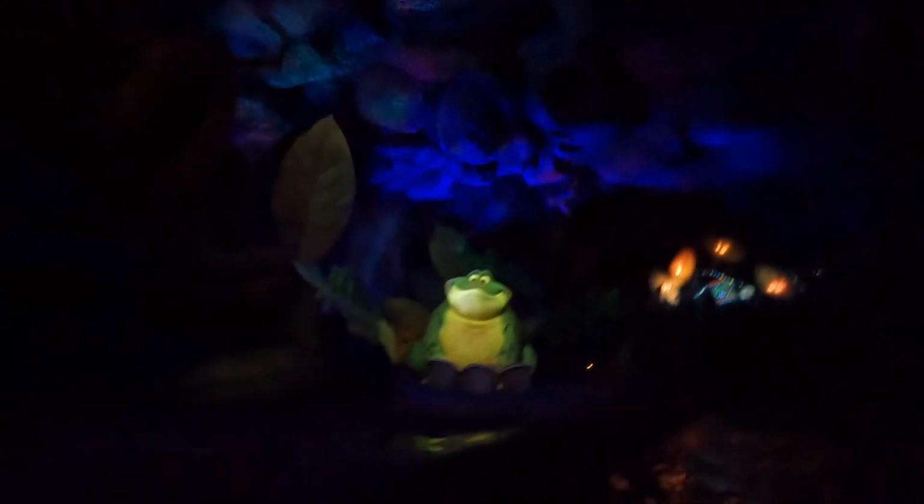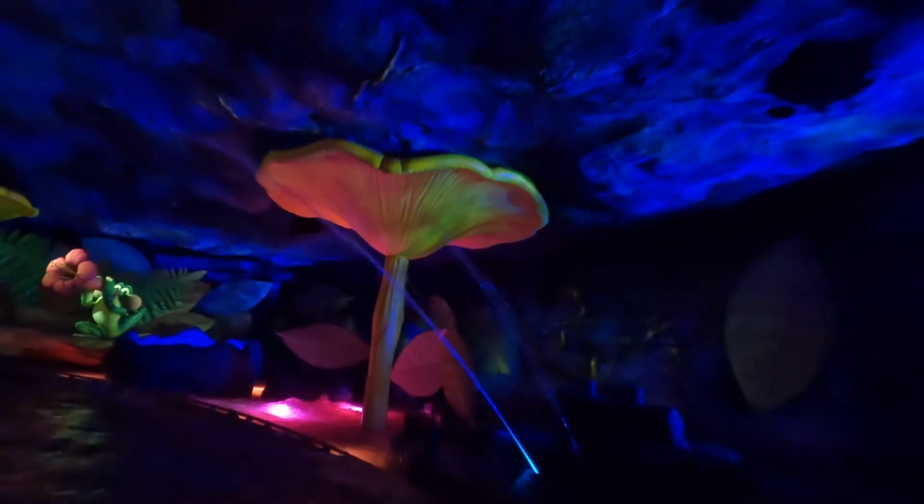Then eventually we run into Mama Odie, and she uses her magic to shrink us down to the size of frogs, which I think was a very weird story moment. So we're shrunk down to the size of frogs. We stumble upon frogs and fireflies and things of that nature. And then I just feel like from here on out, the story goes from bad to worse. Again, this is the former laughing place scene that we're talking about.